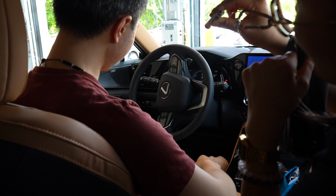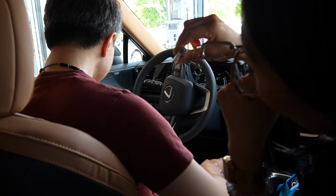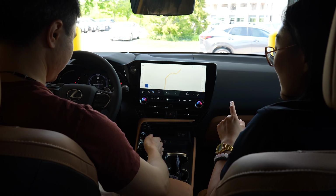That's your gas tank release and then you got your trunk release. Below that, it's like a little hole. Yeah, pull that. That's just a compartment for change or whatnot. So to the left and down, yeah.